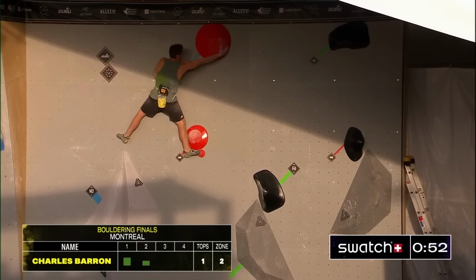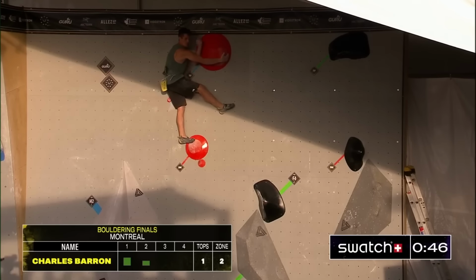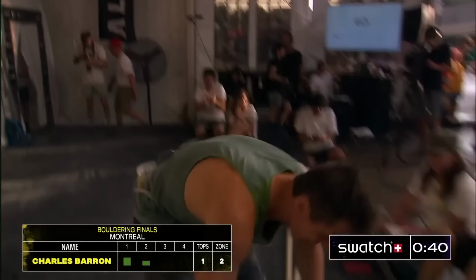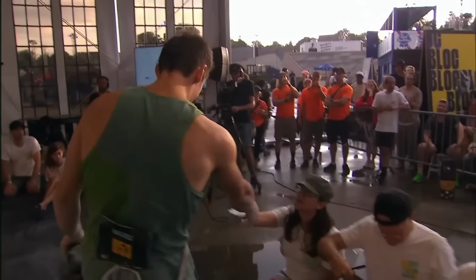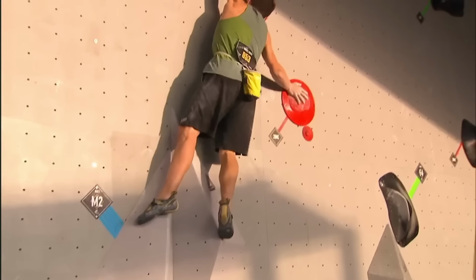He's in a better position now to wedge himself up there. Yeah, so that's more casual. You see the left side, same as Tim, and then bringing it in, no mistakes. Charles Barron, only the second person to top Boulder number two. So that puts Charles and Timmy at the top of the leaderboard based on excellent slab climbing. Yi, Solomon, Finn, and Lucas all bumped down to zones.